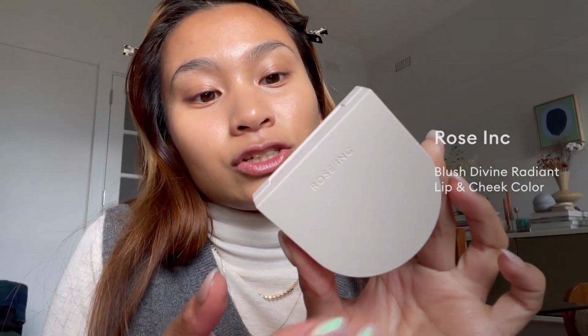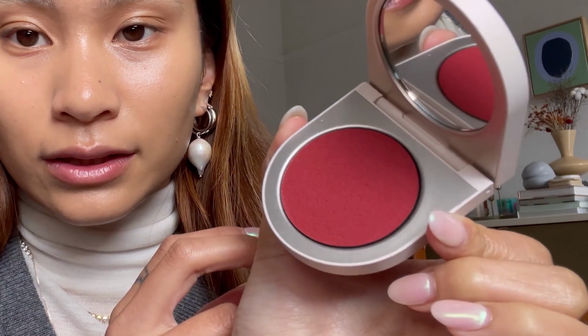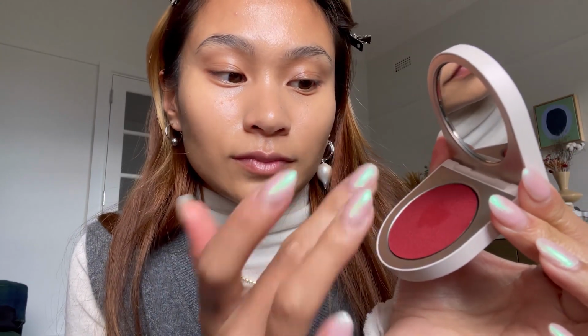Next, blush. The blush, we've got Rose Ink Lip and Cheek color in shade Dahlia. Like, how pretty is that color? I'm gonna use my fingers and then we'll use a brush. Ooh, wow.